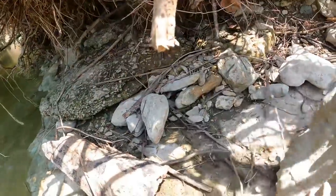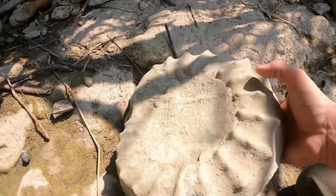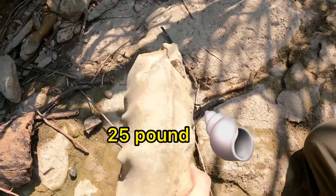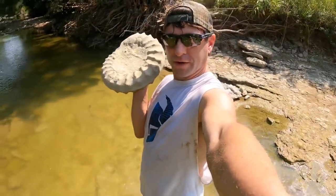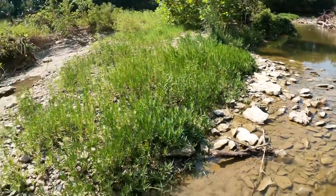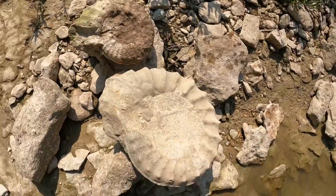And, oh my gosh, look at this. Look at this, both sides. Even heavier. Oh, check that one out, man. Nice. That is so cool. Look at that detail. All right, we got a big one from down here. I'm gonna drop all this off. That's 40 pounds. Cool. That's a good one.